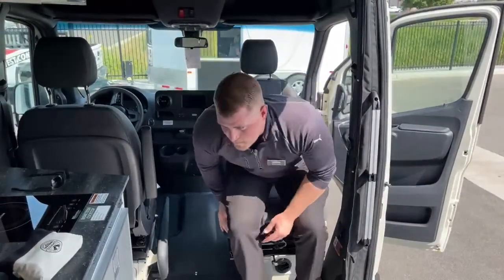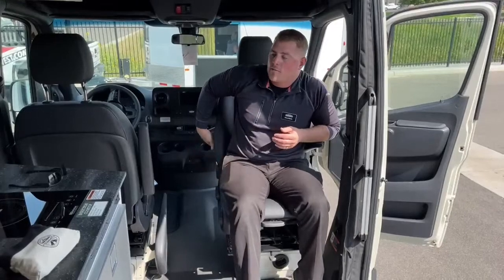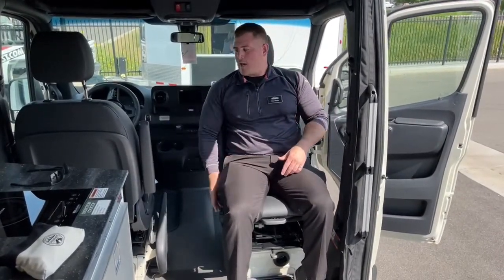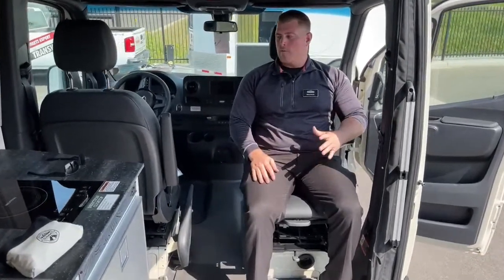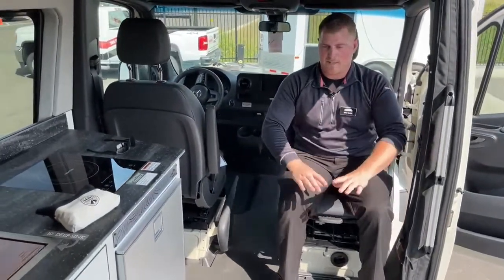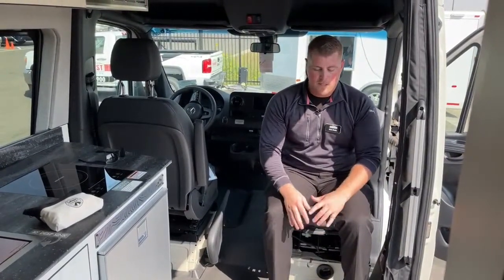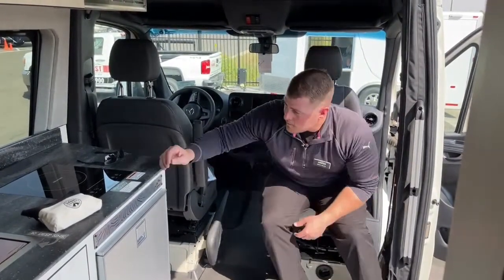Now it does lock into place back here, so while you're sitting in the seat, you don't have to worry about it turning or spinning on you. But nice little lounge area. We can do it with the driver's seat as well. If we want to have, you know, a game of cards or something, we could set up a little table right here and use the rear chair as well, and have a nice place to play cards or do whatever we need to.